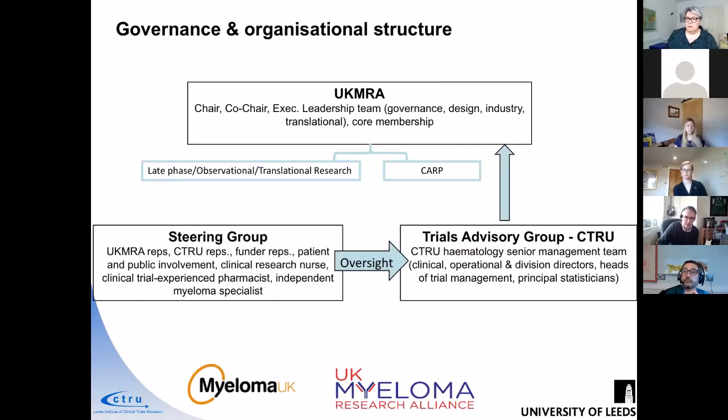This is the governance structure. So as you can see, this is under the umbrella of the UKMRA, which is going to be looking at all clinical interventional studies and observational studies.